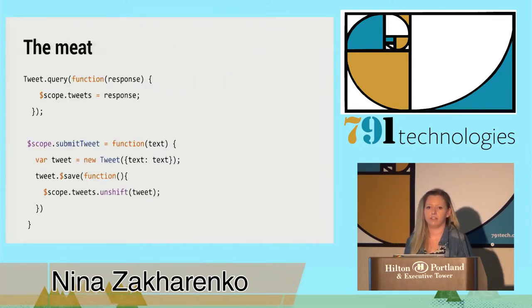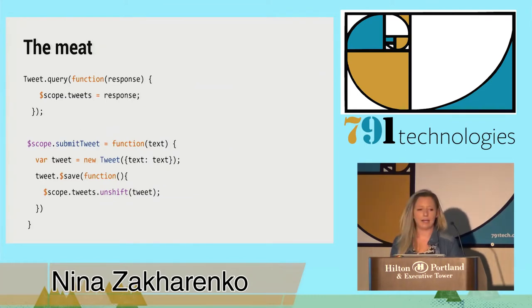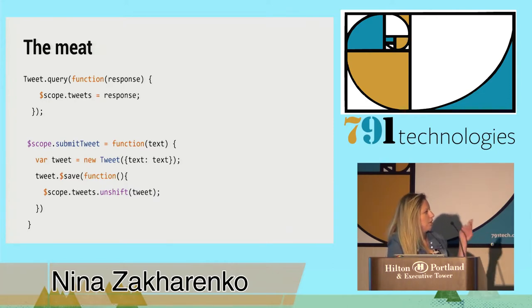So here's the meat of our controller. We have our query function, and that satisfies our first requirement of wanting to get all the tweets that exist. Here you see I'm using a callback, and when that query returns, we want to set scope.tweets to the response. So as soon as this function is done, they pop up.